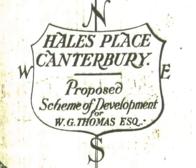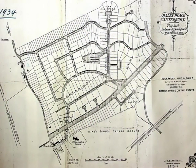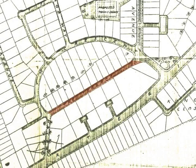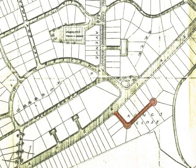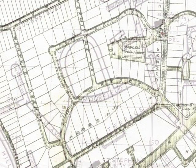In 1934, a plan of the proposed scheme of development for Mr Thomas was published, and featured an arterial road running north of St Stephen's Church through the estate, part of the proposed northern bypass of the city. Apart from the terrace, other road names included the Crescent, Manwood Avenue, Downs Road, Hillcrest Road, Copse Hill, Hermitage Way, the Spinney, the Avenue, the Cloisters, and King's Close. In fact, the present-day layout is somewhat removed from what was proposed.